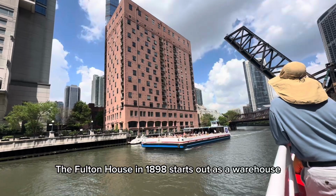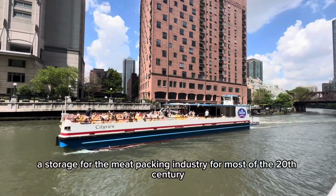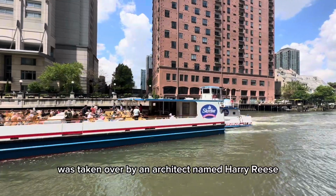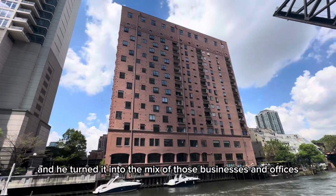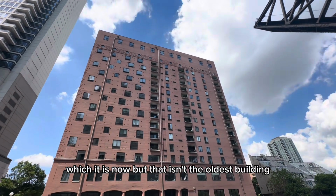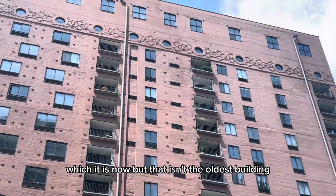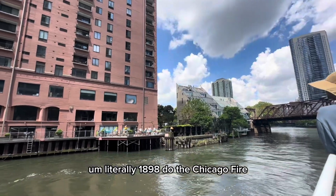Starts out as a warehouse. It became a storage for the meatpacking industry for most of the 20th century. And just a few years ago, it was taken over by an architect named Harry Reese, who was a Navy veteran, and he turned it into the mix of condos, businesses, and offices, which it is now. But that is indeed the oldest building on the river, 1898, due to the Chicago Fire.